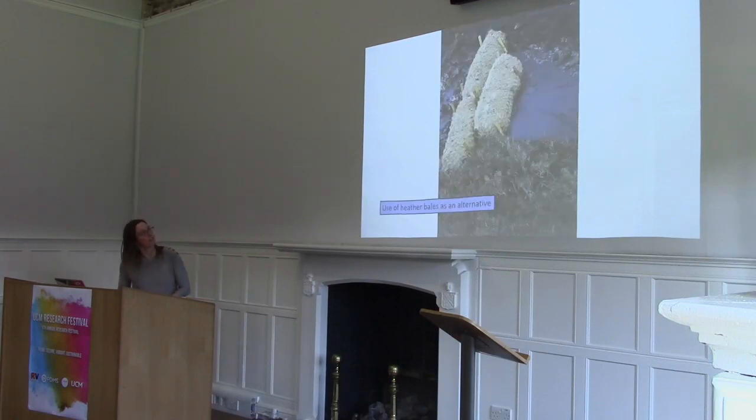It's another one where you can see on the right hand side of the slide, the fine peat sediment that's been trapped there. We haven't used coil logs yet, we are in the process of about to trial them, but so far we've had a little trial with heather bales as an alternative, and they work pretty well as well. So we'll probably move forward using a mixture of the two.